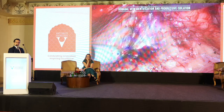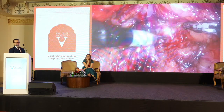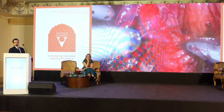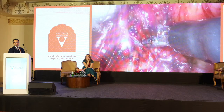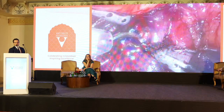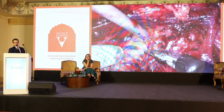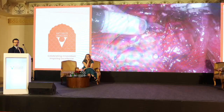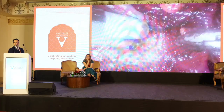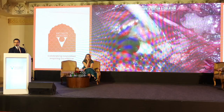And the first step is the gonadal vein identification and its progressive isolation. So we are on the left side, and this is a landmark to then understand other structures like the renal arteries we can see here in the pictures. Then we complete the gonadal vein isolation, as we can see here, and the ureter identification and isolation.